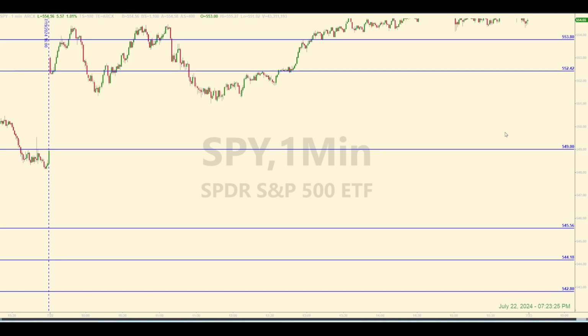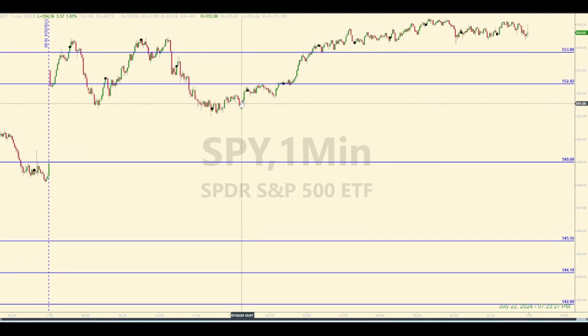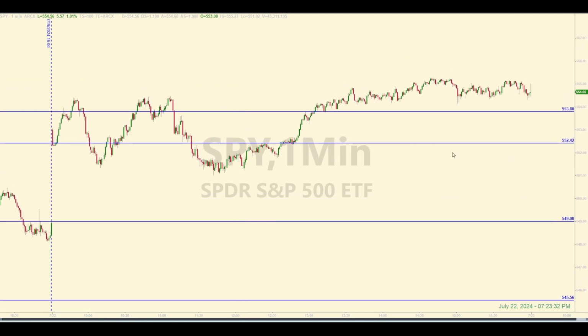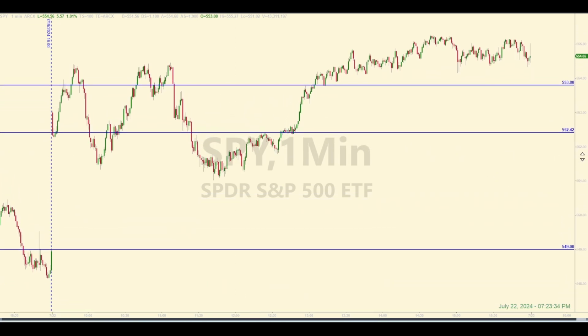It's now about 3.5 hours after the closing bell, 7:23 p.m., and we have two trades to talk about. As you can see, spiders hit two levels and they worked pretty good. So just to let you know, when I set up, it was right before 9:30 or so when the market opened.